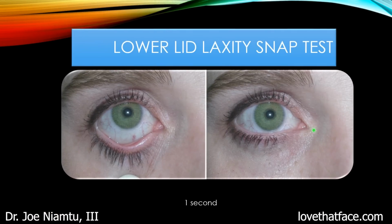Now, one of the things that we do are various tests to make sure that a patient has an eyelid that is tight enough that is not going to pull down. So when you pull on the lower lid with your finger and pull it down and let it go, within 1 second, it should come back pretty much to the normal position without the patient blinking.